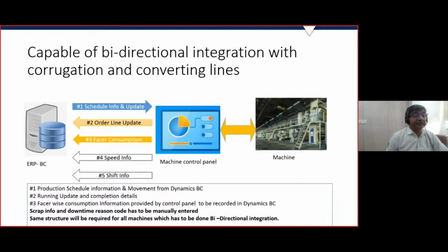And as I was saying, we have done this for a number of customers, including Boxpack: provided a machine can give us the data, we send our production schedule to the corrugation line, and the corrugation line works as per the plan that we've decided. We get feedback from the machine too, and all the data from the production line can come into our system. So this is another feature that we have created.